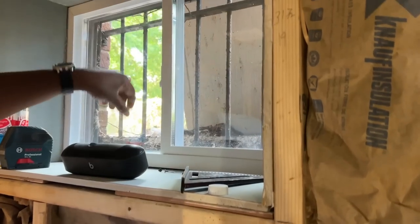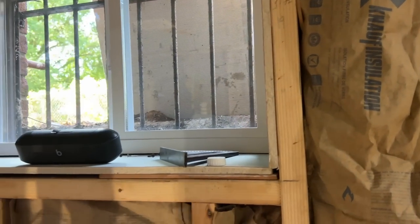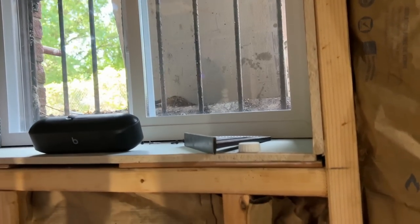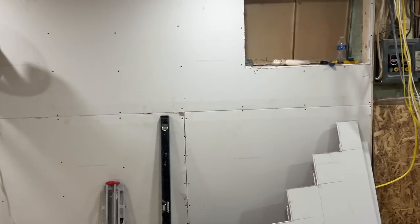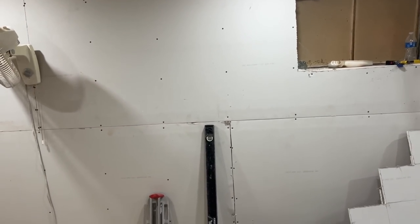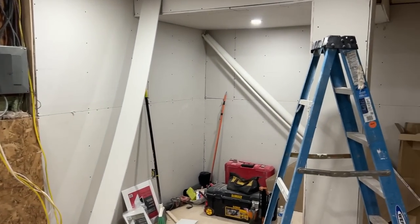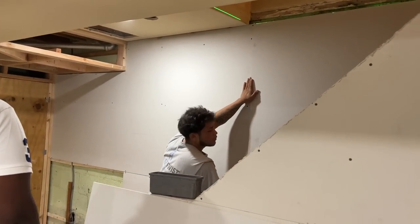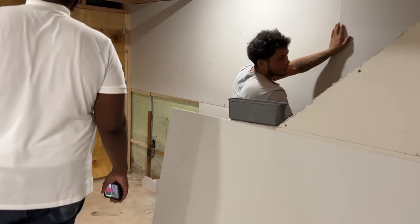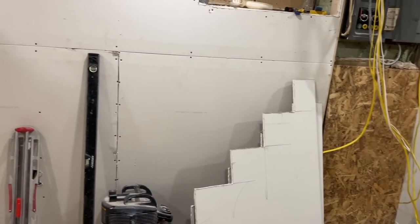But they put the new window in the bathroom. It's looking good. No drywall all around. And the electrician also came today and did the disconnect box on the outside of the house for the new AC unit. And as you can tell, they are drywalling all the way up the stairs now. So the whole basement is going to be drywalled and done. It looks really good.